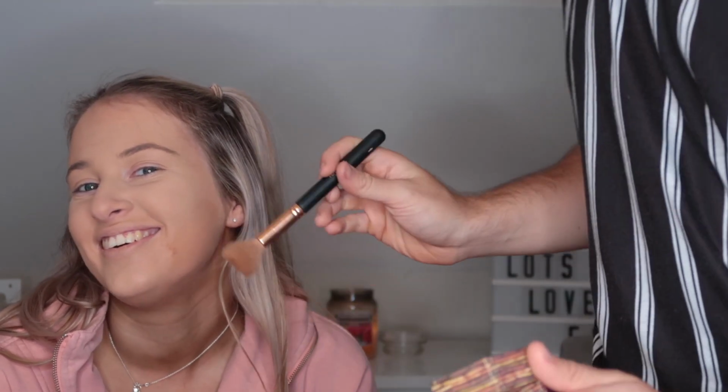I reckon bronzer goes where highlighter goes. Oh, okay. That's fine. Go on then. Well, you said chiselling out, so you want there. Yeah. And I don't really know where else. It goes underneath the highlight. Whoa, it's quite low.